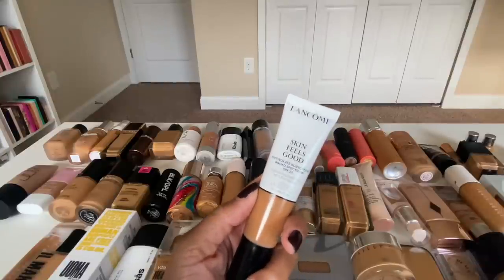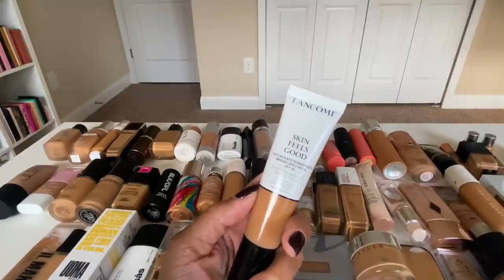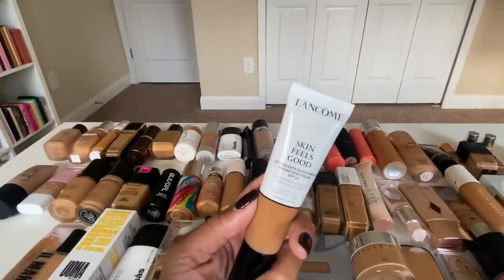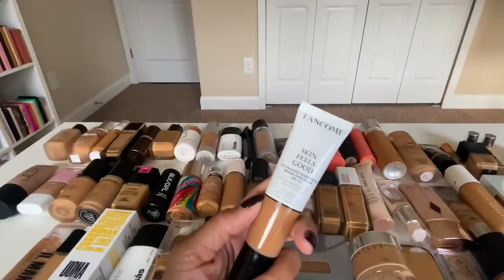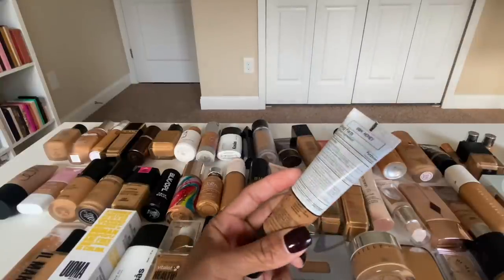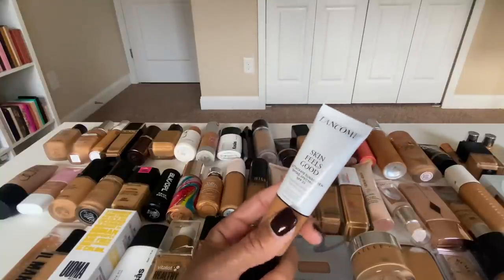But what I really like about this foundation is that even though it can be used more like a tinted moisturizer, it can be built up and does provide more coverage than your typical tinted moisturizer. So I was really shocked about the coverage that this one provided. Really love this one, so she's a keeper as well.